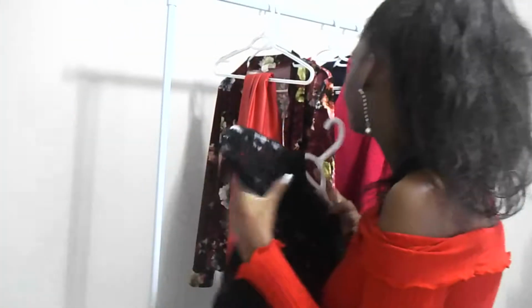So if you're a lace lover or you want to try something different but be on trend, try to purchase some lace pieces.